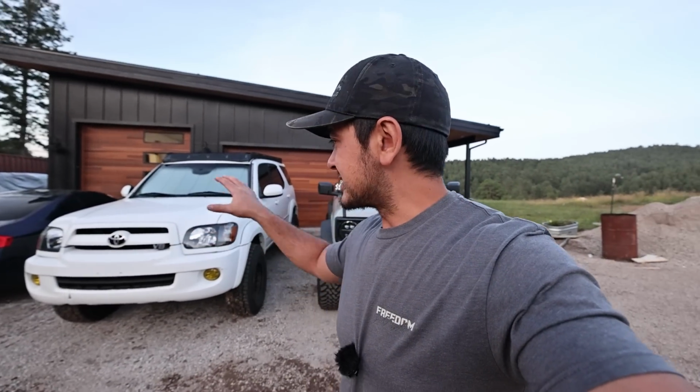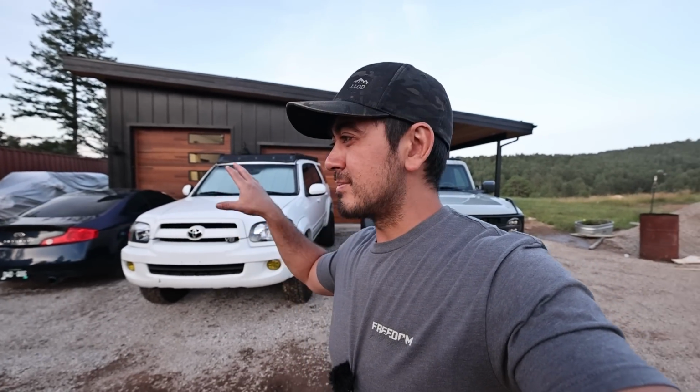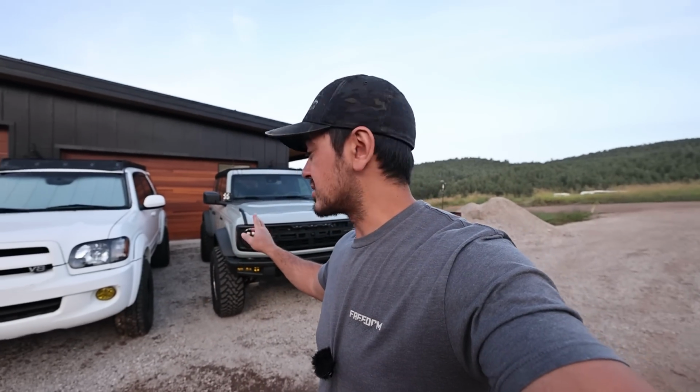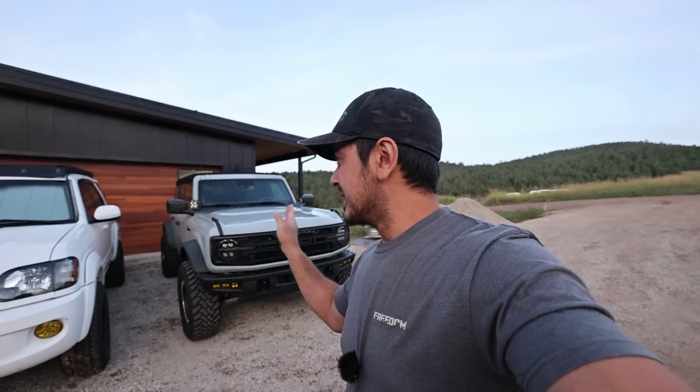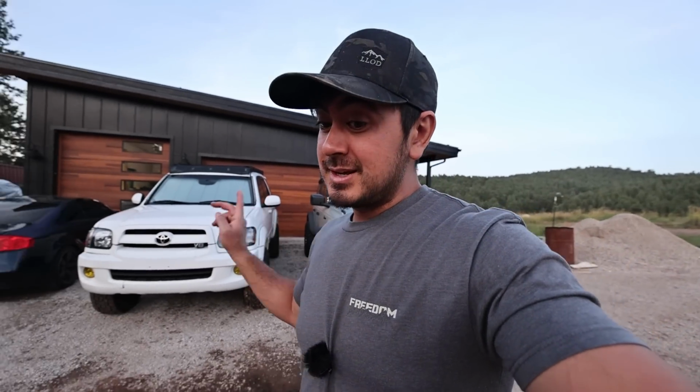So the Bronco doesn't really replace this in our life because this does everything that I need it to do better. Will it wheel as good? No. Does it look as cool? No. Does it have all the modern amenities? Well, it at least has CarPlay now that I swapped out for a cheap head unit, but no. But for what we needed, it's great.